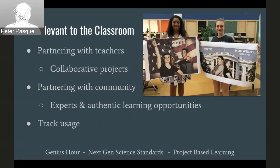Partnering with the community and bringing experts in to create authentic learning opportunities. Maybe the kids are presenting to experts in your space. And then, of course, tracking usage, so that you can justify expenditures or continued investment in what your initiatives are. We can also be a big benefit. We can also benefit classrooms that are implementing Genius Hour, or a lot of teachers are nervous about the next gen science standards and all the engineering that's required of them in that curriculum. And we can also help benefit project-based learning curricula as well.